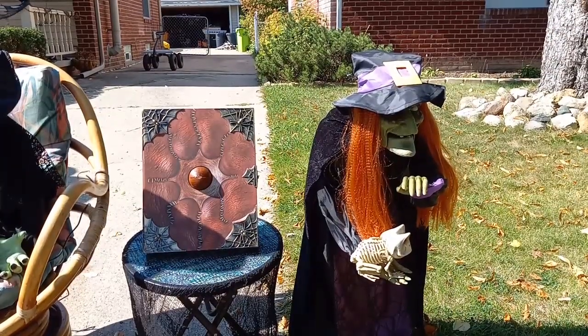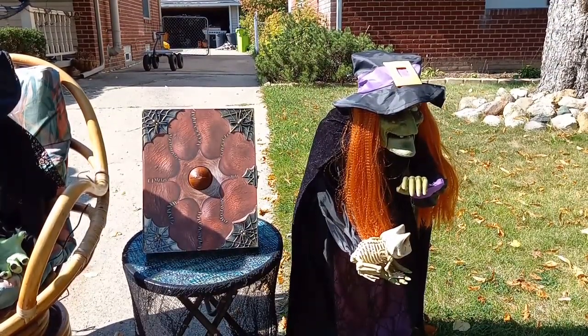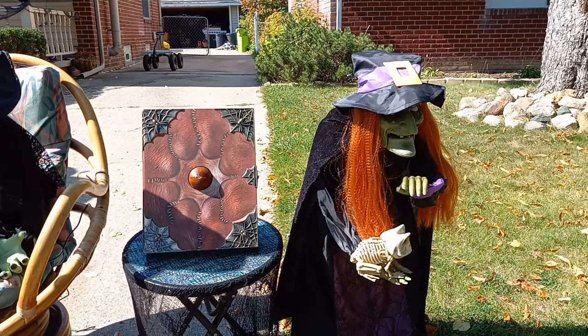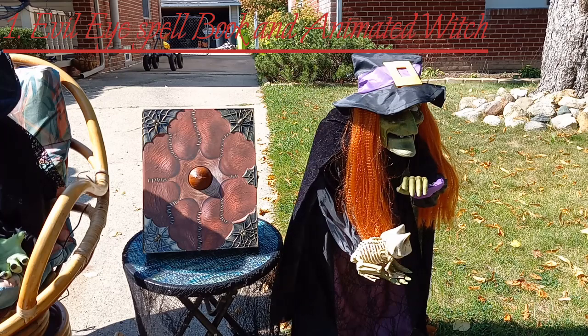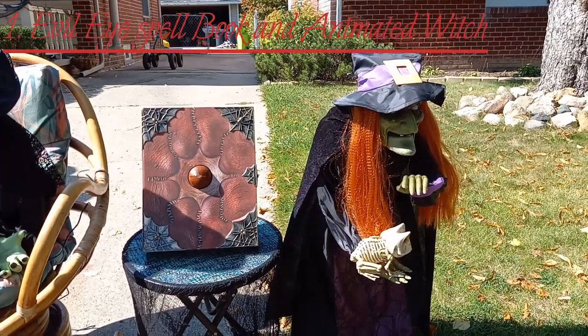Alrighty, up first we have two tiny props, which I'm just gonna call one. So this is number one. We have the Evil Eye Spellbook and a witch from CVS. I'm not gonna turn them on because they are very tiny, so you'll just have to see them in my haunt video.